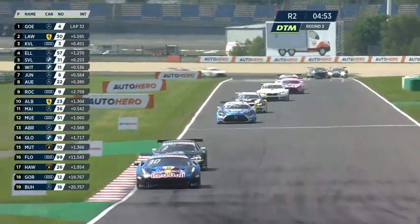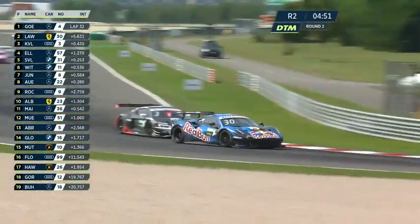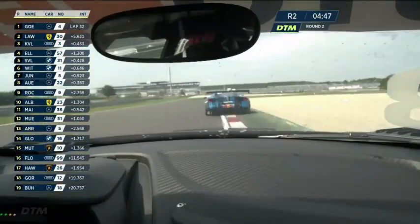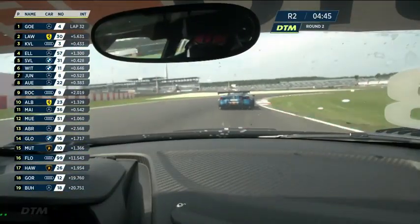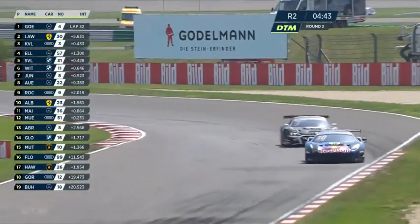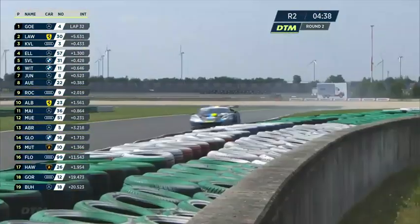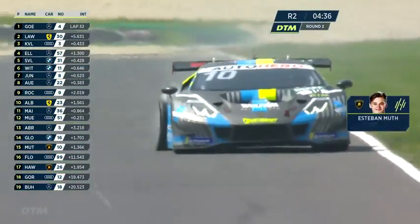But it does have that sort of effect as Calvin van der Linde feigns a look down the inside, just showing his nose, just trying to unsettle the Ferrari ahead. Up towards the right hand at turn 7 they go. Slowing the car down for turn 8. Left hand at turn 9 coming up.